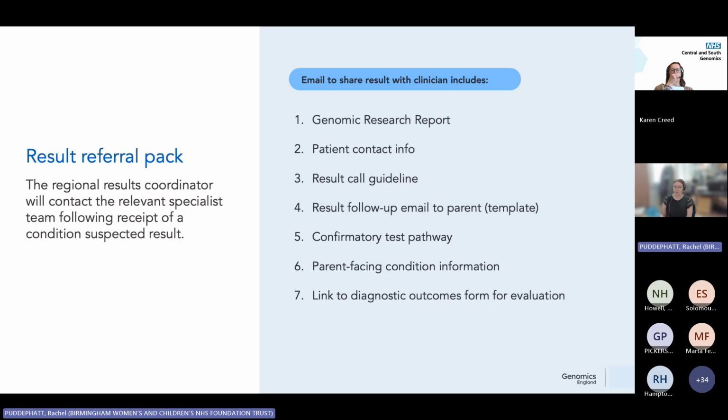There is a result call guideline available in this pack, but this is only a guideline because we are not the experts in these particular specialists. It's you, the people that are going to be delivering the results. So it is just a guideline. There's a template for a results follow-up email to the parents, and an information sheet, a patient-facing condition information sheet, which can be sent to them afterwards. Within the email, there's a link to the diagnostic outcome form, the DOF.